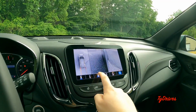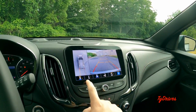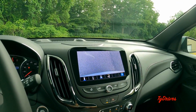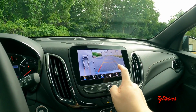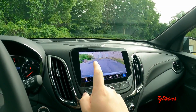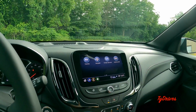We can get our front and rear wheels so you don't curb them. And then once we get to the rear view again, we have a kind of hitch view. So if you were to tow a small trailer with this vehicle, you can definitely hook it up pretty easy. And then we also have your regular guidance lines or your hitch hookup guidance lines. And then we can also toggle on and off your top-down view. So pretty nice camera system in this vehicle.